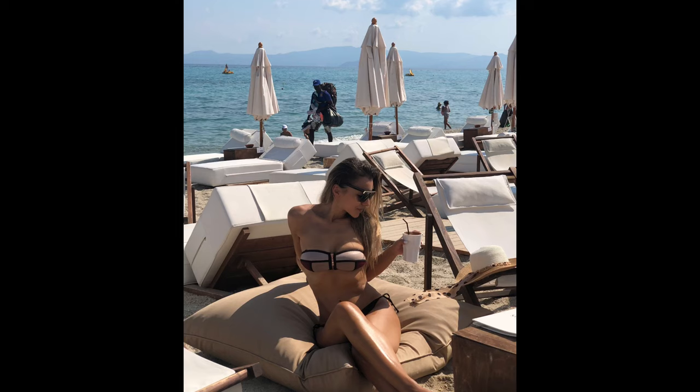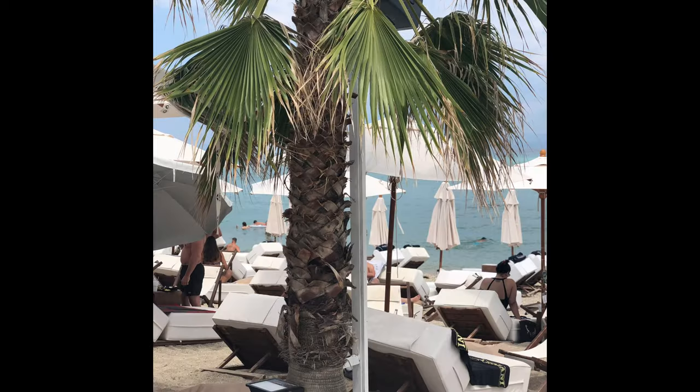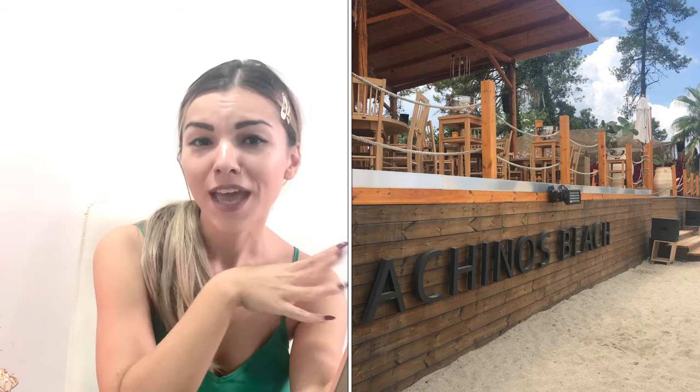You have the area near the beach with the lounge chairs. You have more like the bar type area and restaurant type area in the upper level. There is even this amazing little corner of the bar where you have a wall full of flowers, and it really makes you feel like you're in the Caribbean, not in actual Greece.